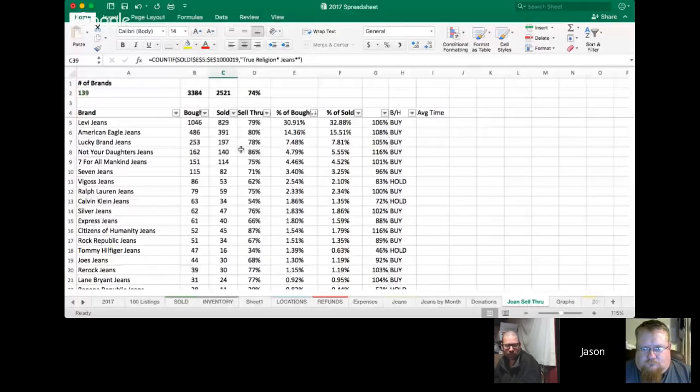So this sheet is called the Jean Sell-Through Sheet. Catchy name, right? Yeah, I'm not very creative with the name, sorry. But this shows me a bunch of things. First of all, it shows me I have 139 different jean brands that I've bought over the last year or so. About 3,300 of them, sold 2,251, and a 74% sell-through. So basically 3 out of 4 of the jeans that I bought have sold through on this.